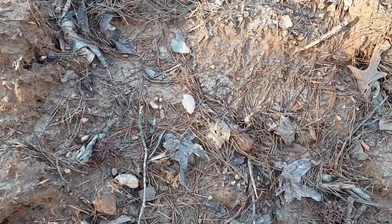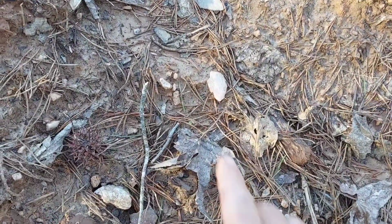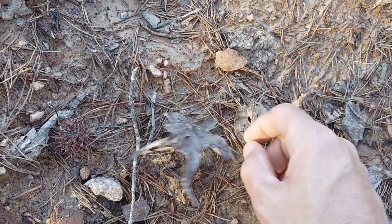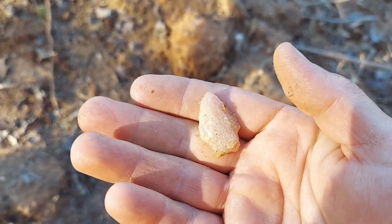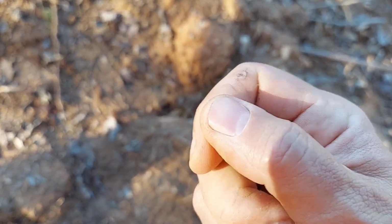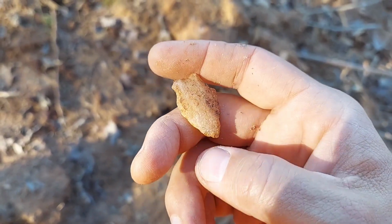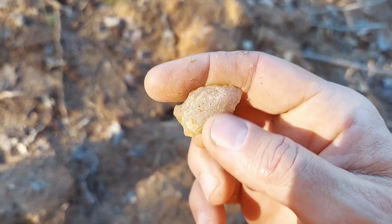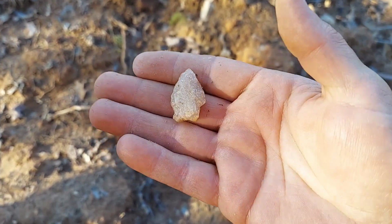All right, I think I may have found another point. I've found a few. Actually, just picked up one I think was a broken point. I didn't film that though. We see right here. Yeah, I believe it is. A little point. Yep, look at that one. Tiny little point. So that's a cool little point. Had a pretty interesting day today.